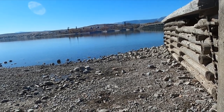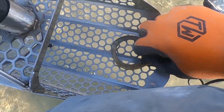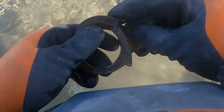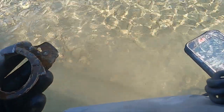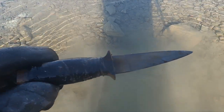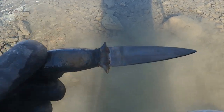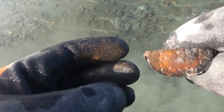All right, guys, see what we can get. All right, looks like they got me some handcuffs. You might have found me a little throwing knife. Okay, I chased this one around for a little bit. This is really cool. This is actually some sort of a suspender. Let me clean it up.